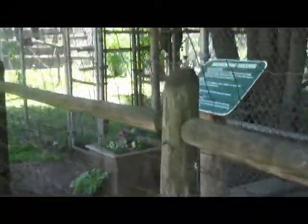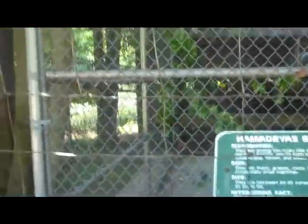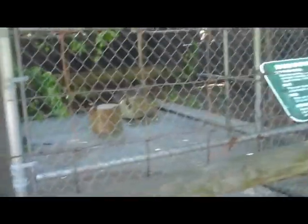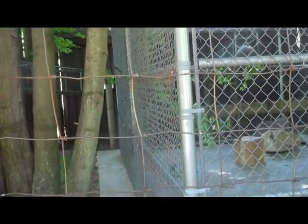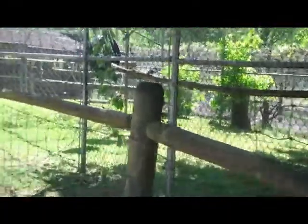And this is supposed to be a hamadryas baboon. He does not want to move over there for some odd reason. Maybe it's because of the weather or something. What is it? It's a hamadryas baboon. Baboon? Yeah. Sleeping. It's either he's hot or he's just trying to cool off. I don't think he's hot.